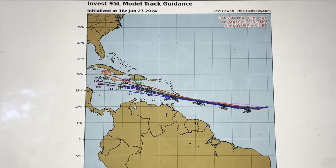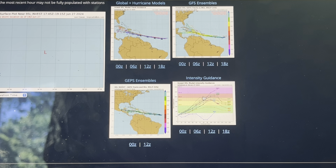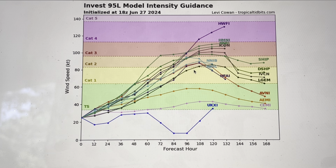Now, obviously, at this time of year, we're at the end of June, beginning of July. The biggest things these types of systems really struggle to combat to become major tropical cyclones are, of course, dry air and wind shear, which this system will have to contend with, especially the dry air right now. However, it will likely, at the very least, be a tropical storm, and it looks like even potentially our first hurricane of the season, according to the model intensity guidance right now for Invest 95L.